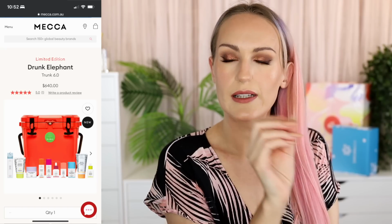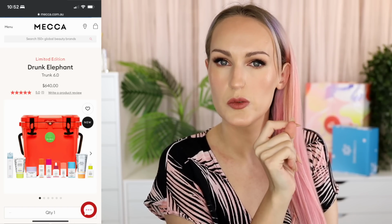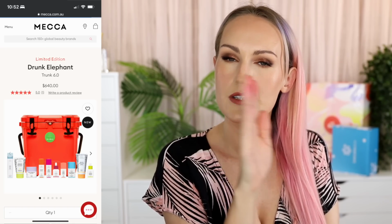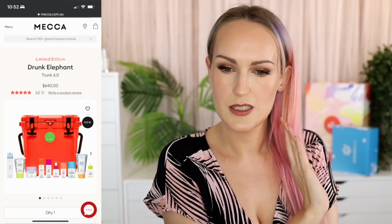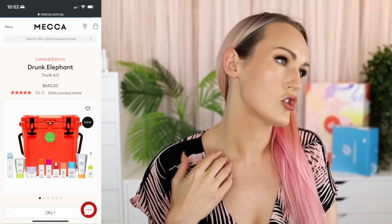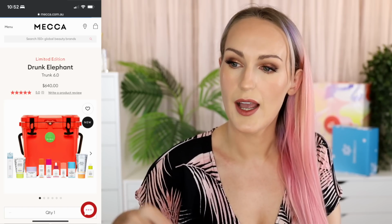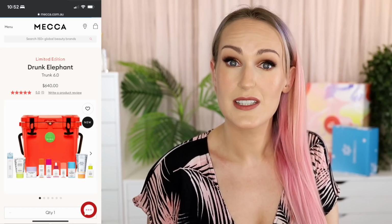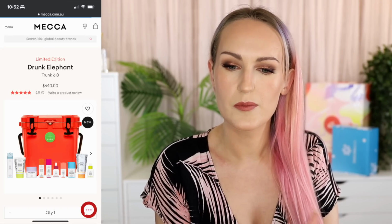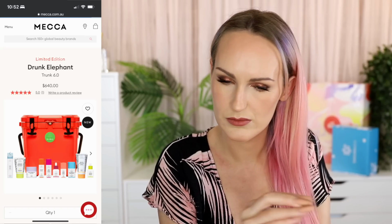So there's that. Drunk Elephant. Okay, this is the Drunk Elephant Trunk 6.0. They usually do one of these every year. I am going to say right now, I am biased on the side of negativity towards this brand because I have had issues with it. I recently traveled with their hydration serum and I had a reaction to it like I have a reaction to vitamin C serums. My skin was really rough, it was really dry, it was itchy, it was irritated. So I'm not really a super fan of this brand, so you know, grain of salt there.